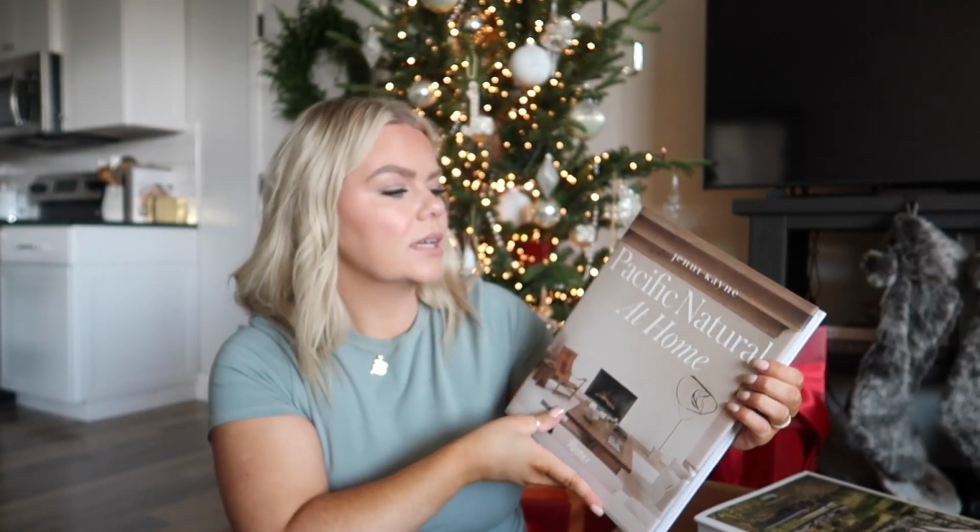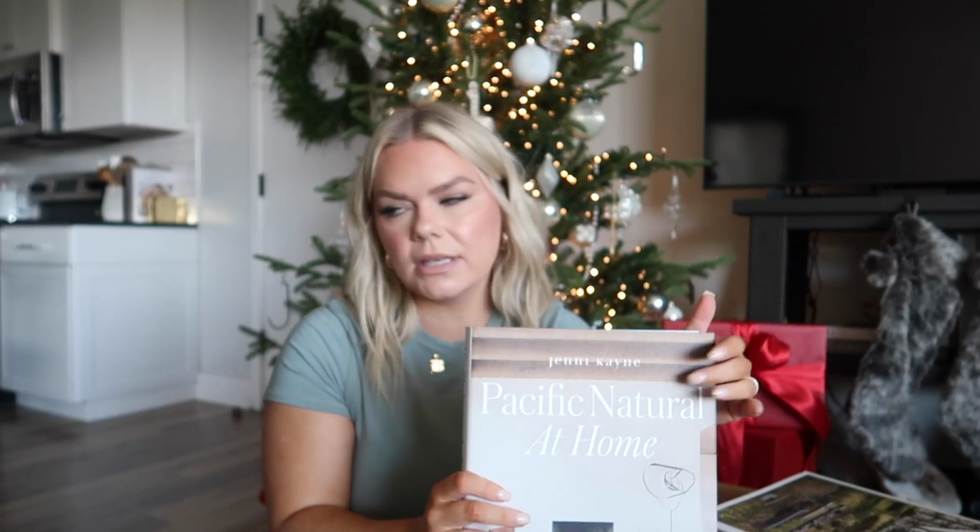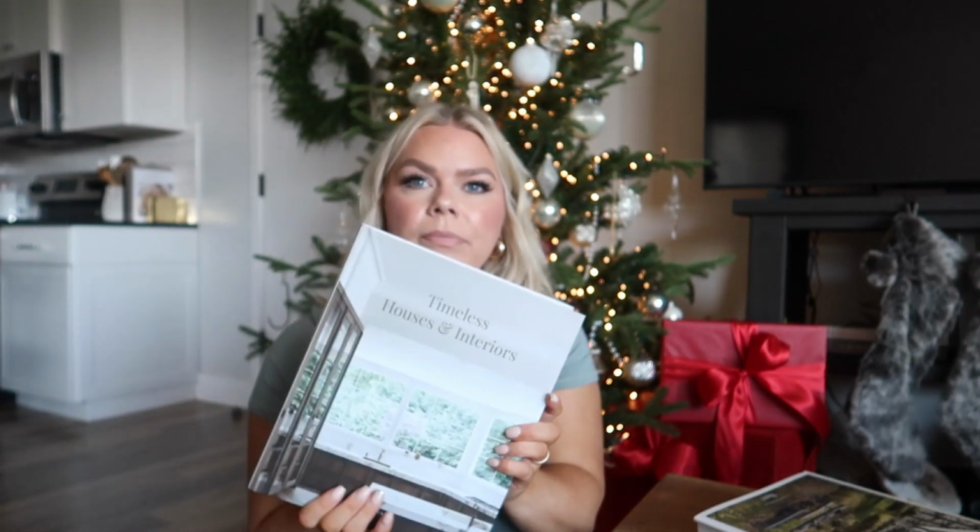So this one's Pacific Natural at Home. Oftentimes I feel like these home decor books are multi-million-dollar homes, and I gotta be honest, that's not what I'm living in. So it's a little hard for me to visualize, or really feel inspired that I can do that in my space, even though I'm such a big person on manifesting and all of that. But I don't know where I'm going with this. Basically what I'm trying to say is I like books where I can draw inspiration and do that stuff in my space now.